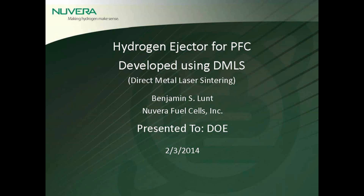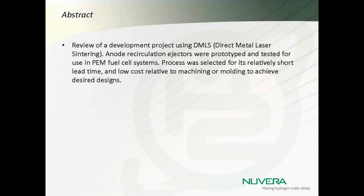So the abstract of this is a review of a development project using direct metal laser sintering. Basically, what I've done here is developed the next generation anode recirculation ejector. I used additive manufacturing to prototype and test these for use in fuel cell systems, PEM fuel cells. This process was selected for its short lead time and low cost relative to machining or molding to achieve the designs that I wanted to test.